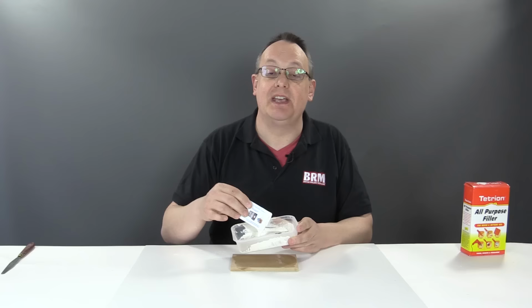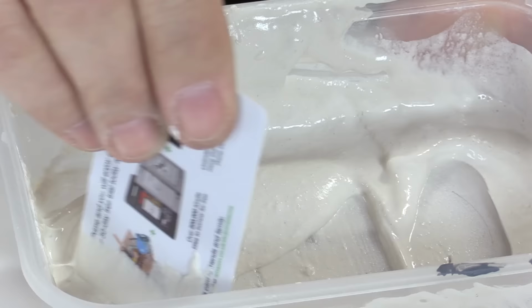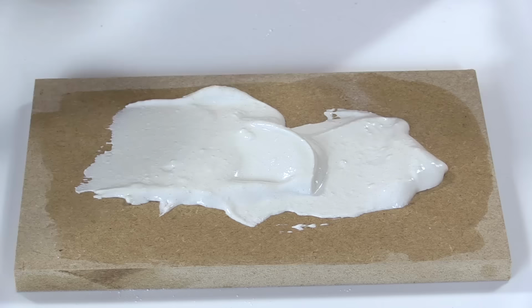All you do, scoop a nice bit of plaster onto the MDF sheet. You can see it sticking to the PVA. And once you've got plenty of plaster on, smear it around with a knife.